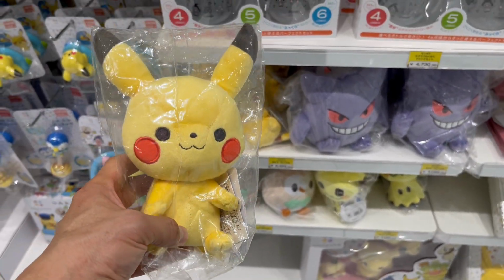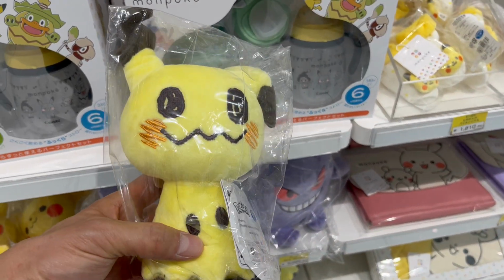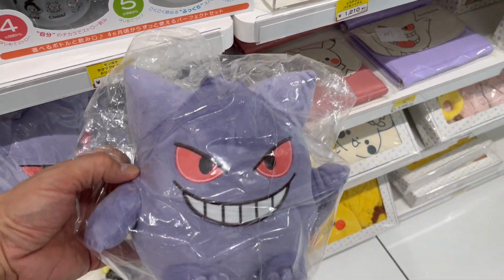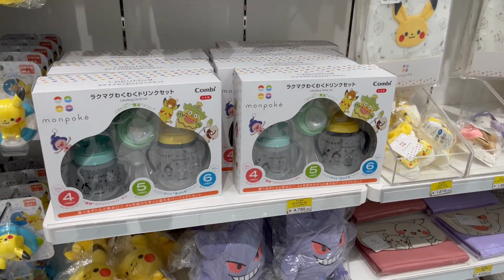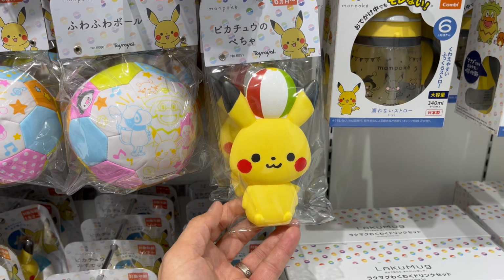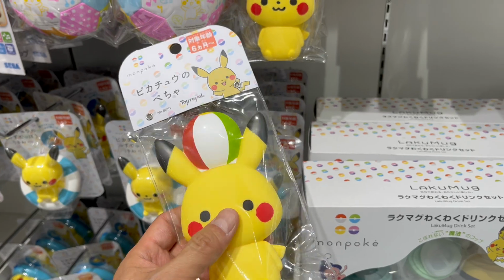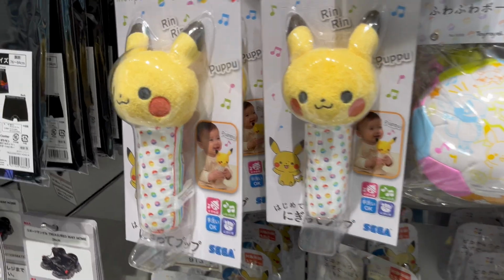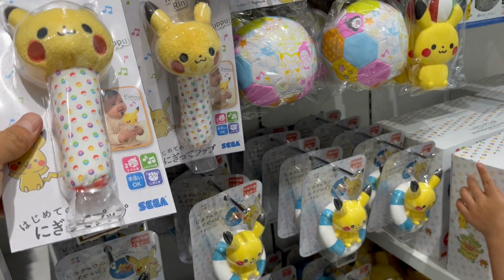Wonder why they chose Gengar though for the MonPoke collection, or Mimikyu. Wouldn't that be a little scary for a little tyke? I'd have nightmares if I were a baby looking at Gengar, but perhaps that's just me. And of course, you can't have a baby section without baby toys. A lot of kawaii items in this section. Just too kawaii.